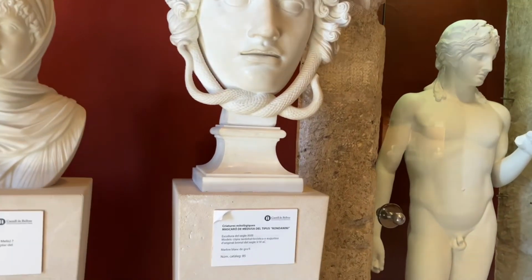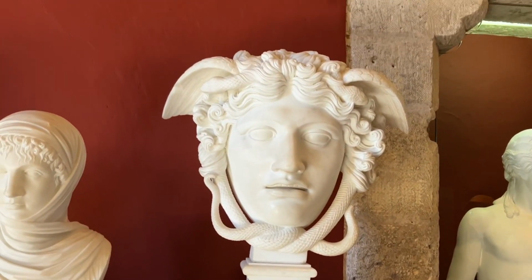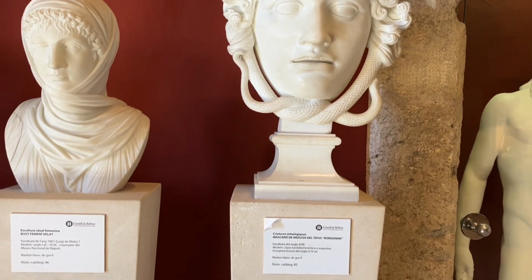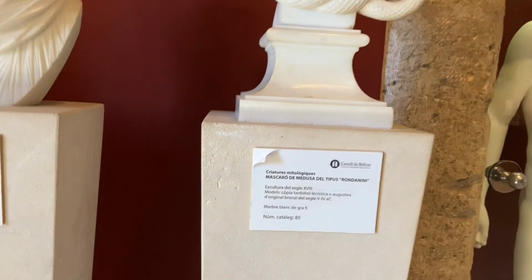So if you have time while you are there and you don't want to spend all the time on the ship when you get there, do the bus tour, because it was brilliant. You get to see most of Majorca, and if you've got time to get off, then you can.